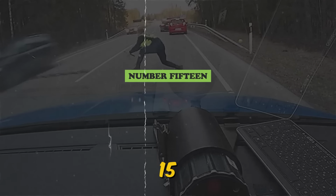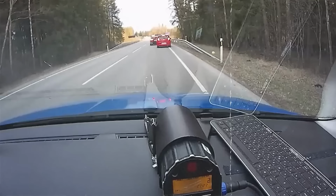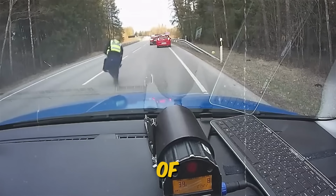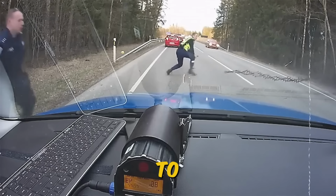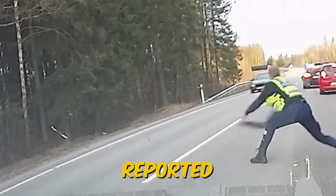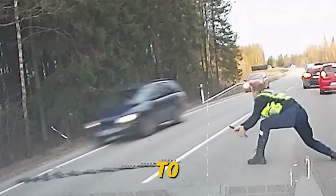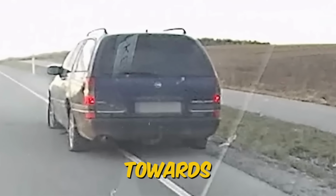Number 15. Drunk driver caught by spike strip. This is one of the most challenging cases of police catching a suspect on the road. In Estonia, police had to use a spike strip to stop a DUI driver. The suspect was reported to be drunk and was reported to have hit some cops' cars. The drunk suspect was very aggressive towards the police.